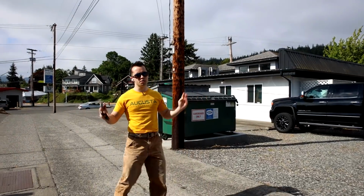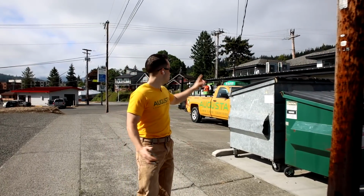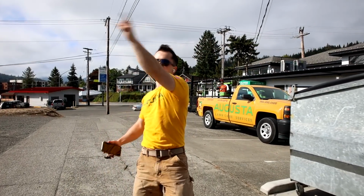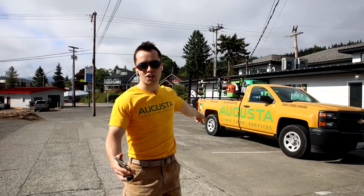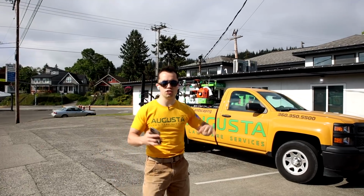All right, we have 3 properties here. The beautiful thing about route density is when they're all close. So we have a dentist office, a house, and another house, all while being able to sit the truck right here. So that's where you can make money, is when you have route density, you park the truck once and do 2 to 3 homes.